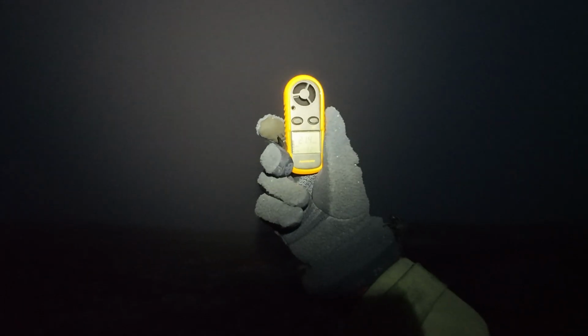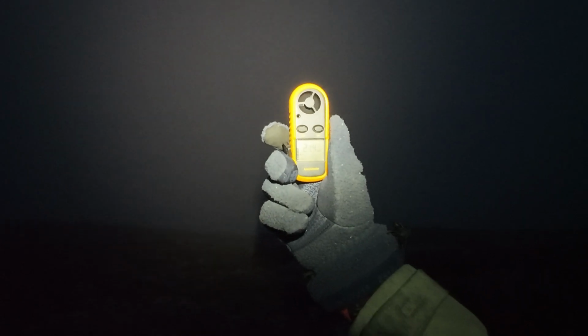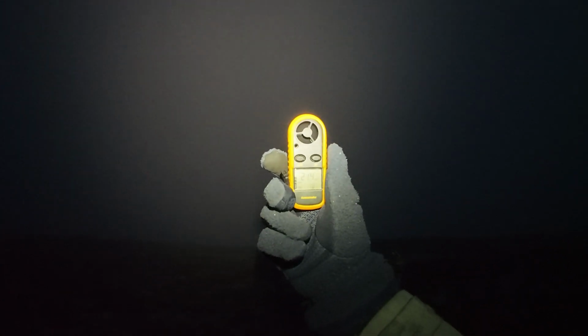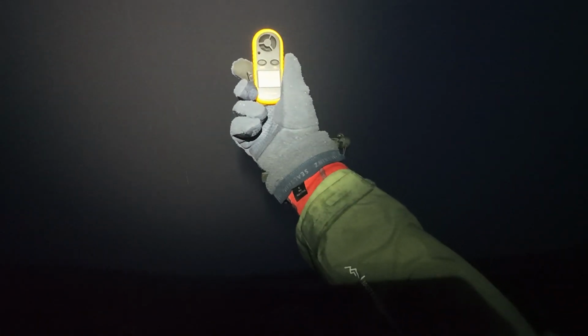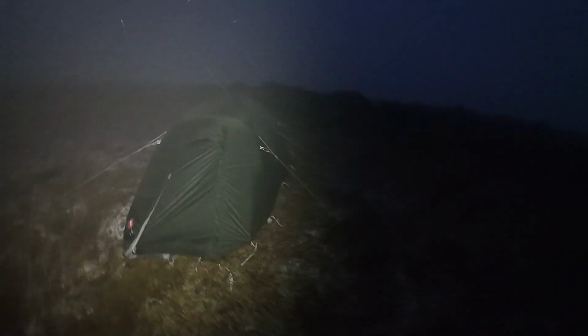I actually nearly brought the MSR Elixir 2 to give it a test in some colder, windier conditions, because obviously up at the Roaches there was no wind at all. But I'm really glad I didn't bring it now, because I don't think I'd be mad keen on the MSR at this wind speed. I'm just trying to get a good reading here. 21. It was forecast between 5 and 10, which is mad. Kangri looking good though.